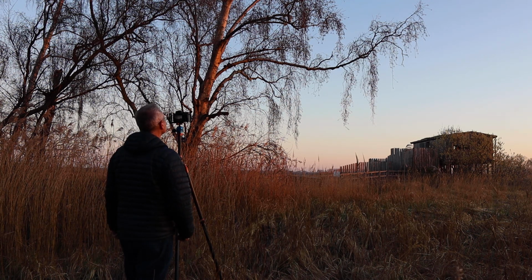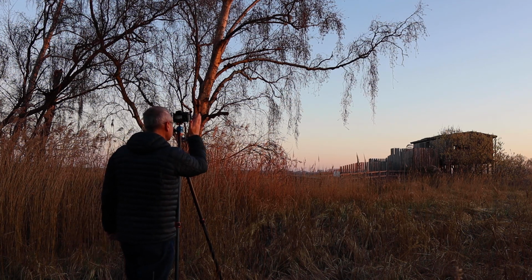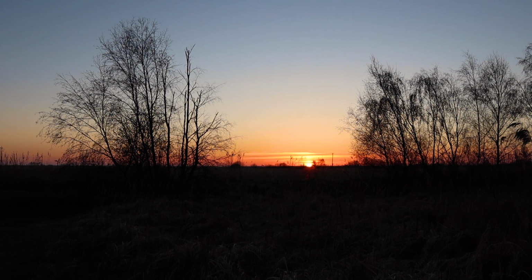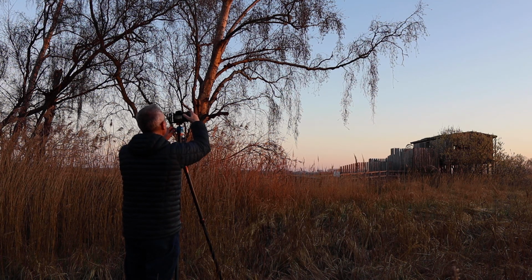Yes. Now what more are we going to get? So we've got some nice warm light on the side of the tree. We've got some light, not as much light actually on the hide as I'd hoped. The sun is up now. It's a little bit darker than I'd hoped actually, but the blue sky is just blue and horrible.